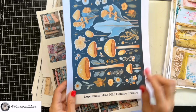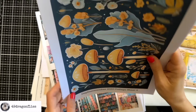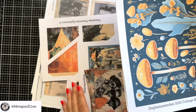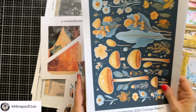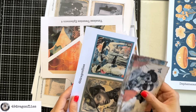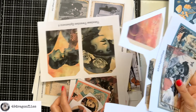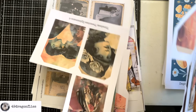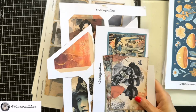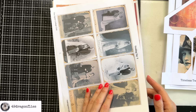Oh my goodness, this was from December 2023, a collage sheet. December is just around the corner. Dear Louisa Hansel and I are in the middle of it already. I mean, not doing the prompts yet, but preparing for it. And we're having a lot of fun already. We are both super excited for this year because we have some changes again. We're always trying to improve, of course, every year.